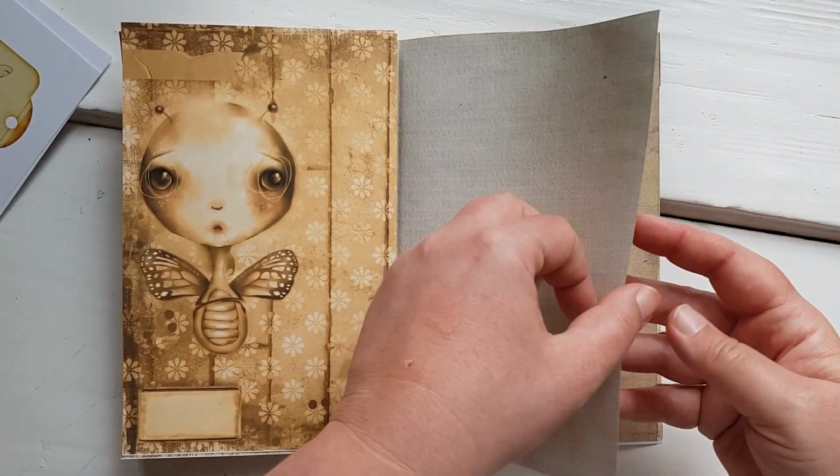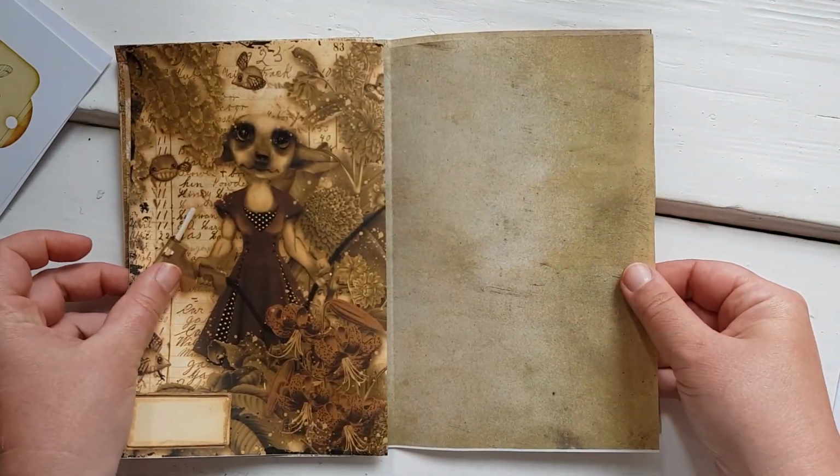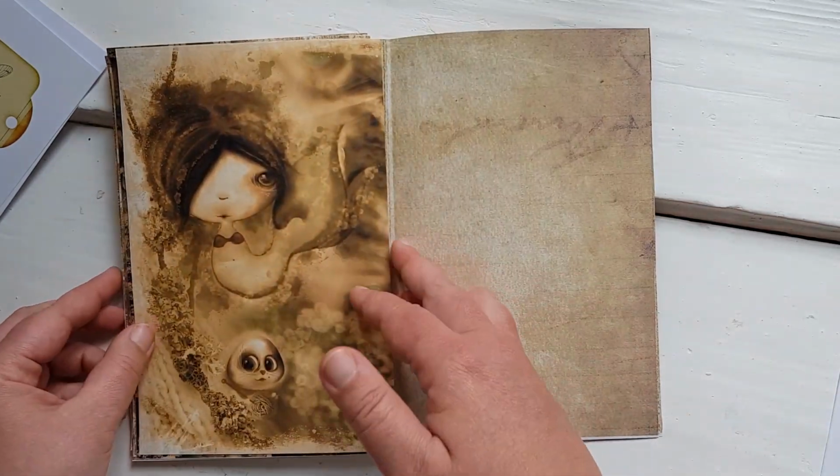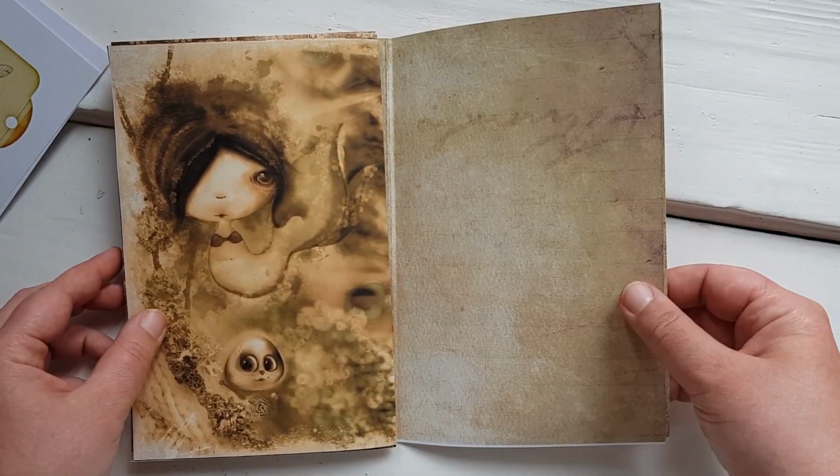And yeah, glue gun Gertie in vintage. I think she looks really nice as well.